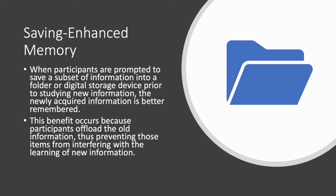So again, memory is a limited capacity system, which means anytime we're tasked with learning new information, there's the potential for old information to impede that process, right? So that's proactive interference. So what happens with cognitive offloading is by utilizing a digital storage device as an external storage system rather than relying on our memory, right? We offload information, and the act of offloading that information is going to prevent that interference from previous information when we're trying to learn new information.